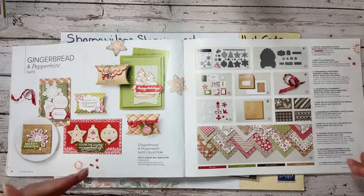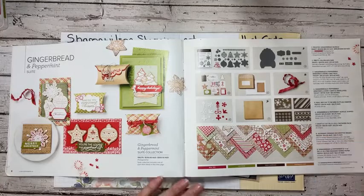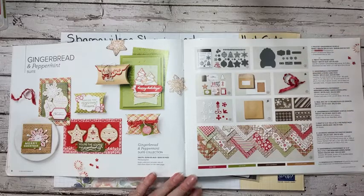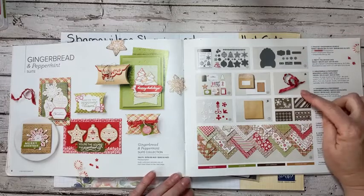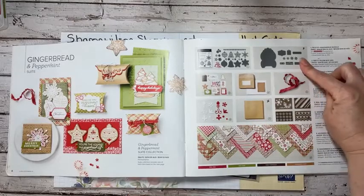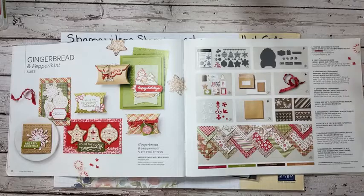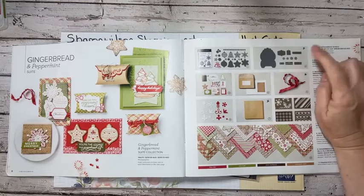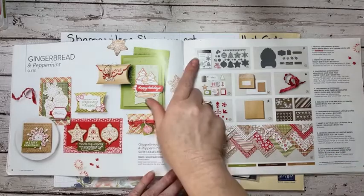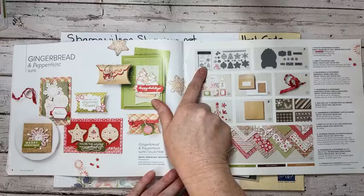There are a number of things that are retiring in this suite. Thankfully, these dies aren't retiring. I'm happy that these are staying, and I'm happy that the ribbon's staying, though I think they're carrying over until the next July to December catalogue. So if you want them now, you better get them now before they disappear for 6 months. This bundle is retiring as well.